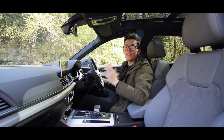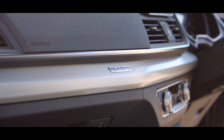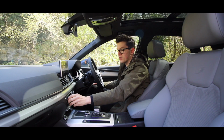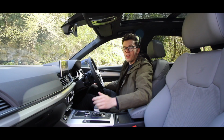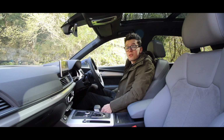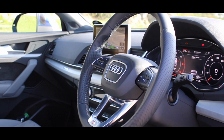Stepping into the Q5, it's exactly what you would expect from Audi. There's soft touch materials on the top of the dash, there's these brushed style finishes, the high quality switches and buttons. Even when you reach lower down, the materials still have a nice feel to them. These half leather seats are very comfortable, they have a nice sporty feel to them as well. In this grey colour it does lighten up this interior a bit as well.